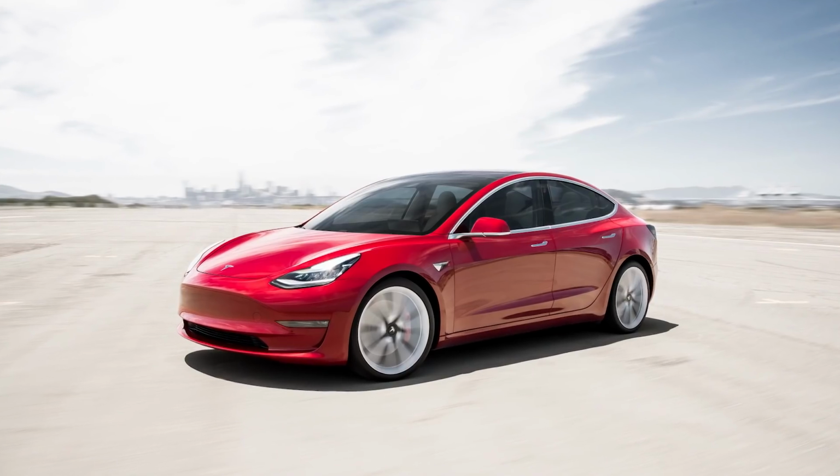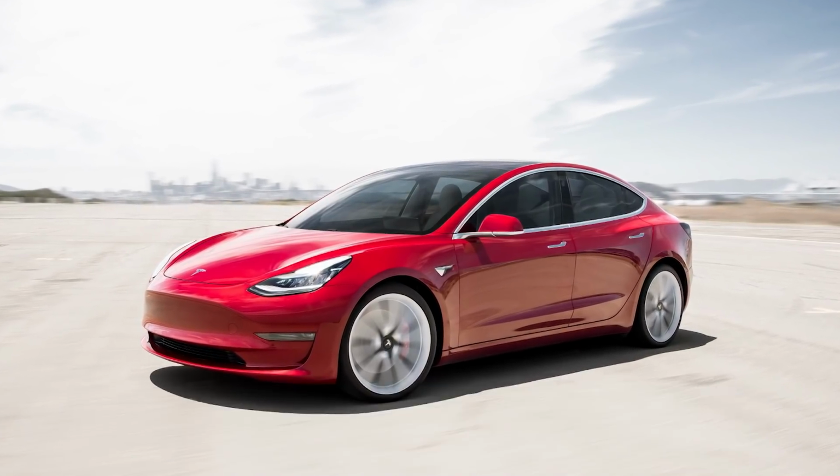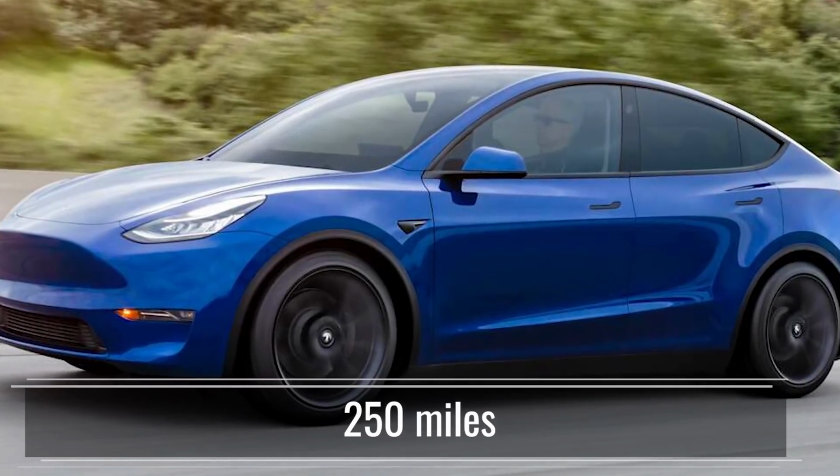The Model 3 Standard Range Plus has a range of 263 miles. Yep. The Standard Range Model Y did have a range of 250 miles before they pulled it. Right. So I guess this is the area where they would be putting the LFP batteries eventually. Right. I mean, he said for the standard range, but of course you can't go out and buy a standard range from the Tesla website.